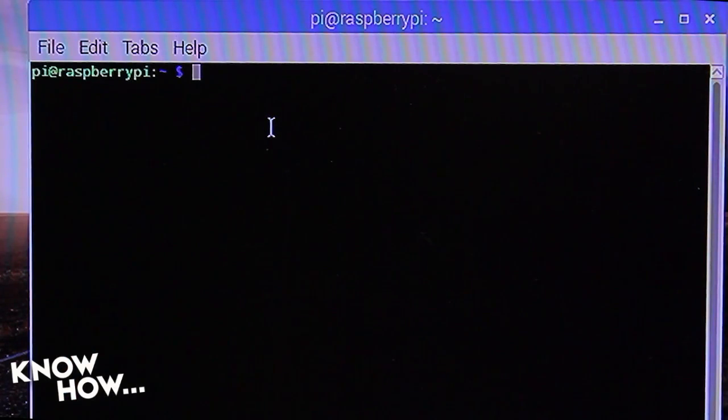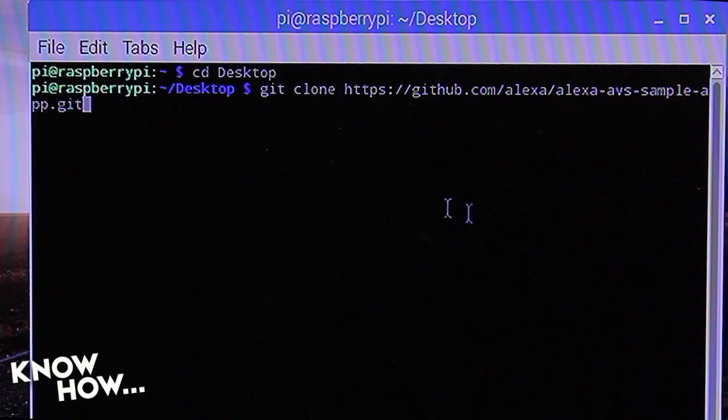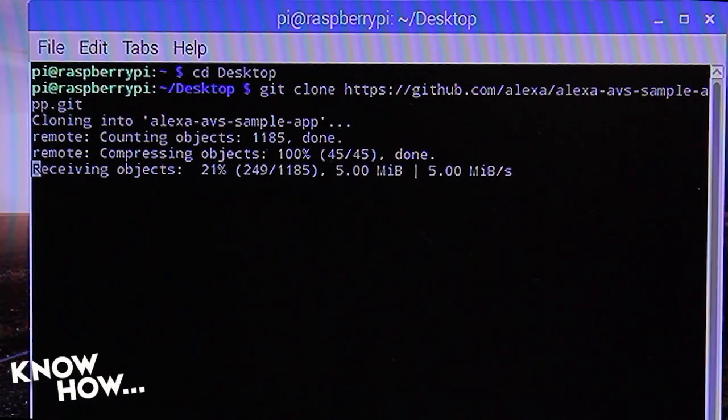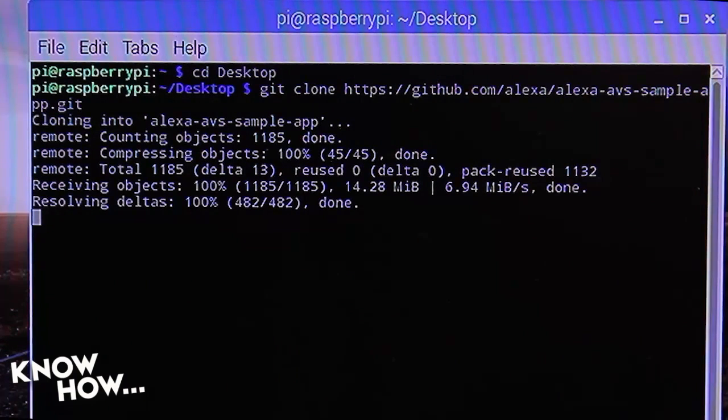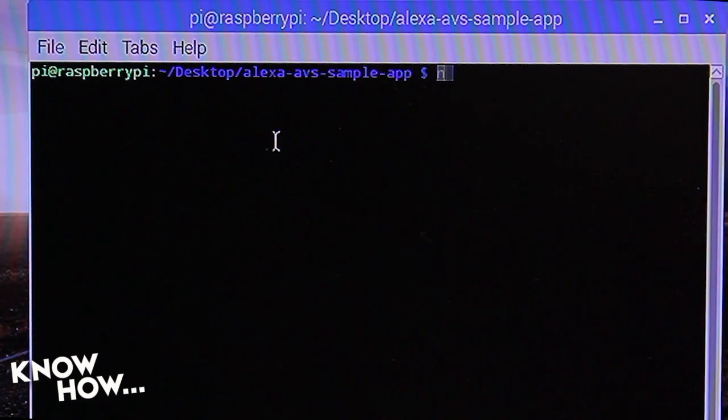Now that you are in the OS, you're going to want to open up a terminal. And in that terminal, you'll type cd Desktop. Next, you'll type in git clone https://github.com/alexa/alexa-avs-sample-app.git. And if you're having trouble remembering that, just check our show notes and there'll be a link there with the instructions. You can right click on the new folder on your desktop, alexa-avs-sample-app, and open it in a new terminal.